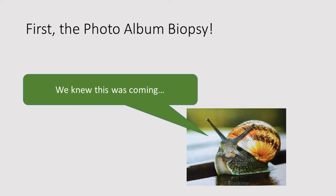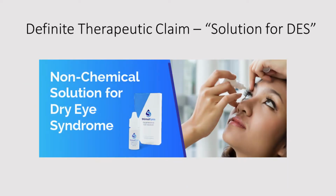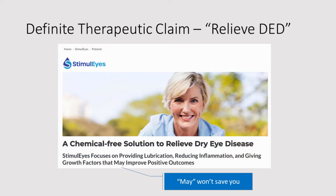First, the photo album biopsy. And Snail says, we knew this was coming because Dr. B just loves looking at Facebook photos of advertisements. This is a definite therapeutic claim, a non-chemical solution for dry eye syndrome. And I have to point out that based on the condition of her skin, this model is about 10 years old. Another claim to relieve dry eye disease.